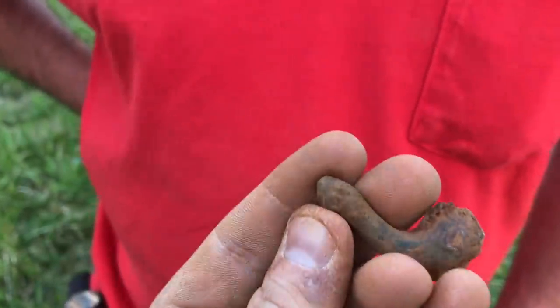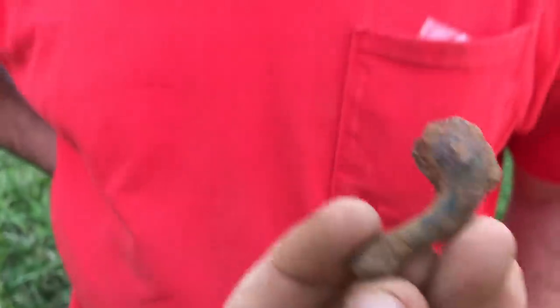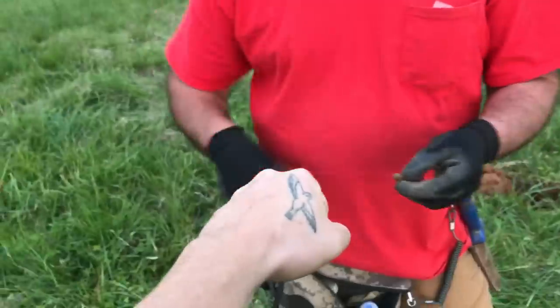That's what got me, the knot on the end of it. I don't know. That's what they call a rooster head spur. Do you hold it like that? It looks like a rooster head. Yeah, it looks exactly like a rooster head. Right here, man. Yeah, I'll take that.